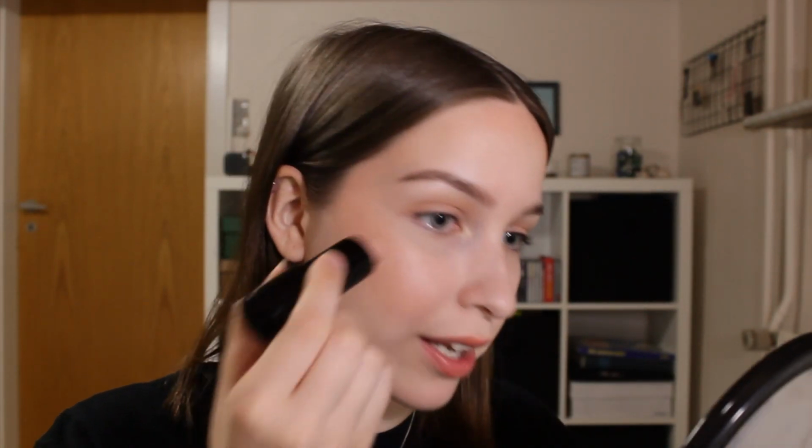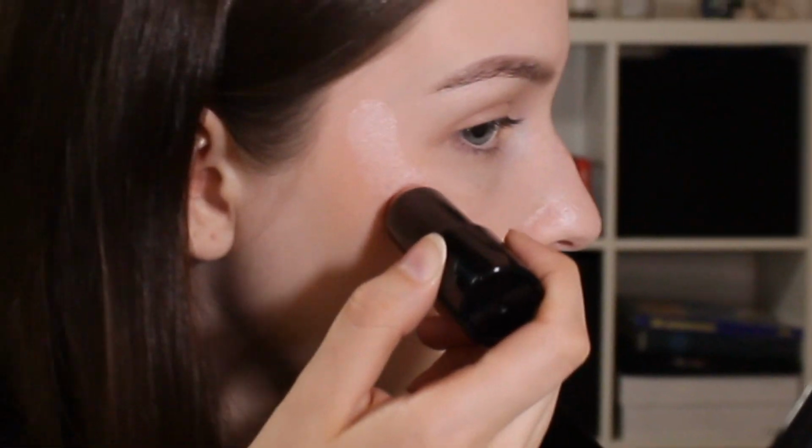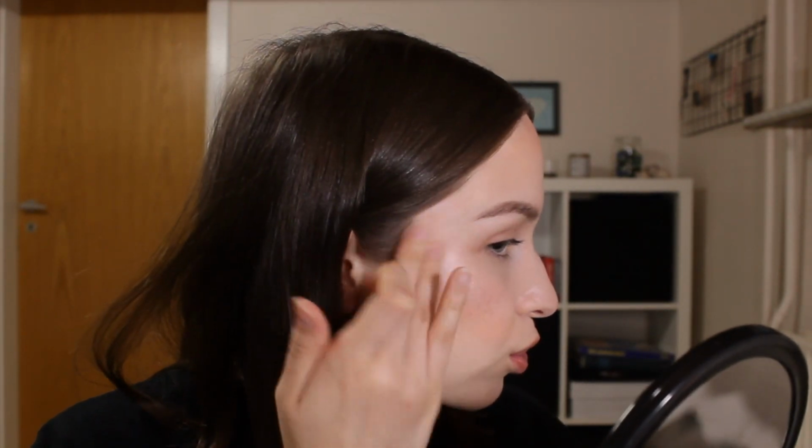Let's try this. I'm not quite sure if it's a first impression when I've used the other shade, but it's the first time that I have this. So I really like the highlight that it gives, because even though there are quite a few glittery parts in there, they're so small that it just looks very natural, and I don't feel like I have glitter chunks on my face. So I like this because it just gives a more natural shine. Not completely natural, but just the way I like it.